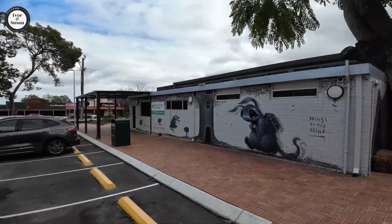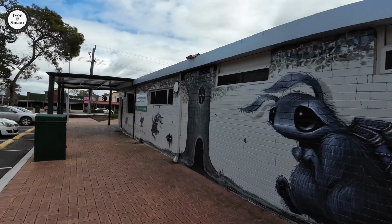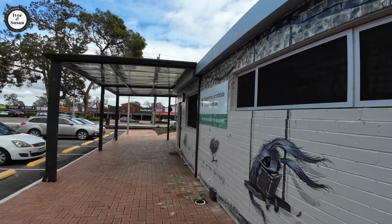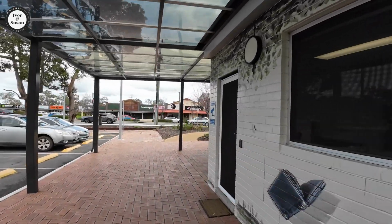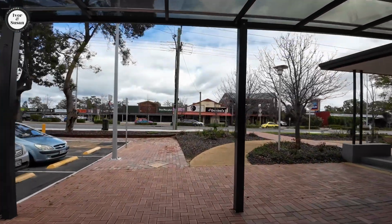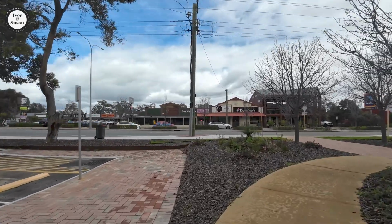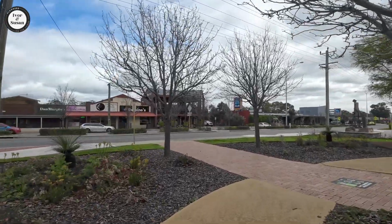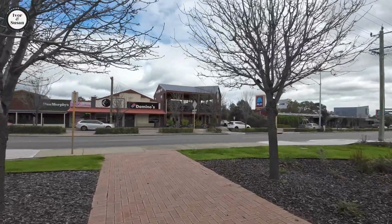But this shopping centre over here, there's a library also here, guys. Right in front of us here, it says the Serpentine Jarrahdale Library Services. So it obviously covers a huge area. So this here is the Southwestern Highway, right in front of us. This road will take you all the way up to Bunbury and a lot of other stops in between. So it's virtually a straight road all the way to Bunbury.